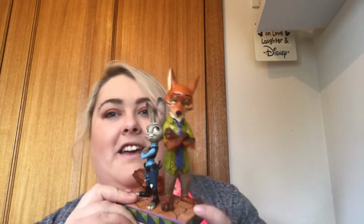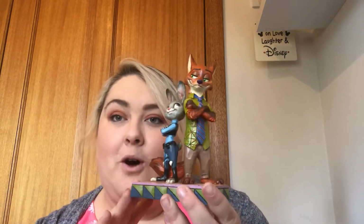So it's actually one of my bigger pieces. I think it's slightly bigger than the books, and a little bit bigger than Pocahontas as well. And it is Nick Wilde and Judy Hopps. This is just so cute. I love it, and it's a bit different to the rest of the Disney traditions I've got. And again, it just makes me smile because it reminds me of my little boy.